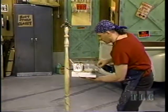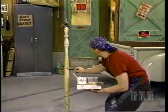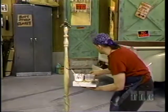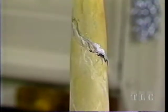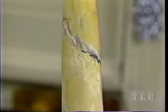Now look, right over here. We'll go with some white, right on the side. The mighty white. There we go. And with the badger, hey, hey, hey. There we go, that's all we need. That looks pretty.